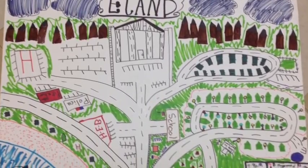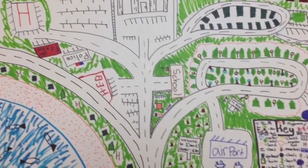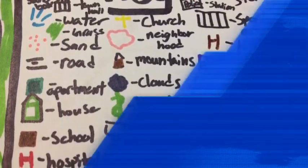Reporting news. Now on the east coast of Texas is a new city opening up called Eland. Let's go check it out. Now let's look at the key to Eland. It looks like it must have taken years to build this place.